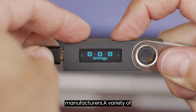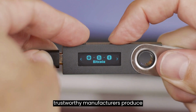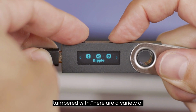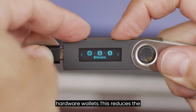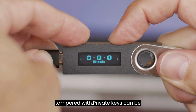Multiple trusted manufacturers. A variety of trustworthy manufacturers produce hardware wallets. This reduces the risk of receiving a faulty device or one tampered with.